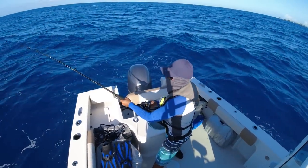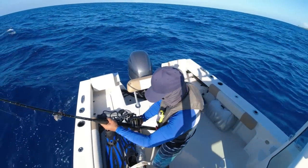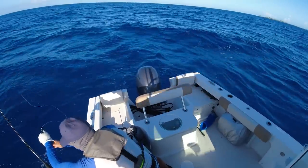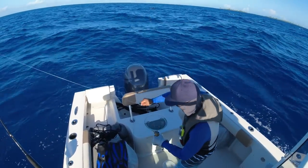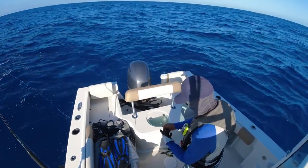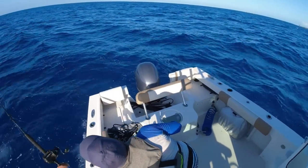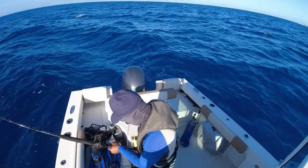I got something here. Feels like a trigger fish. It is a nice trigger fish. Yeah, buddy. Beautiful fish. I have to let it go. I want to get the other ones, the silver ones. I knew it was a trigger fish, the way he was pulling.